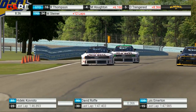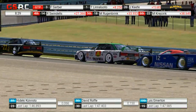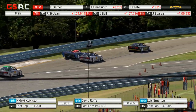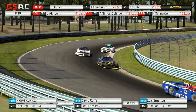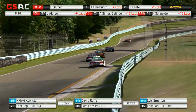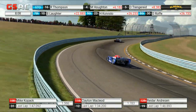There we go. All right, as we look at the battle for eighth here in the GTOs, this is Koivisto and Roth, and as well, that's Clayton McLeod coming through, but Luis Emerton, that's all a battle for position between these three and the Audis. Looks like they're left to run their races. McLeod is working his way back forward. He was one of the drivers that lost connection, and fortunately is multiple laps down.